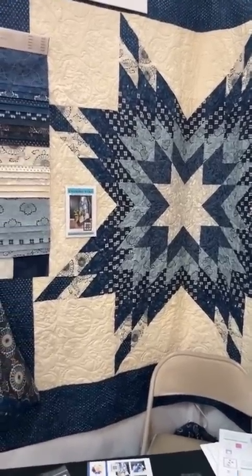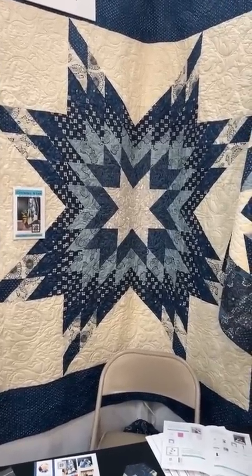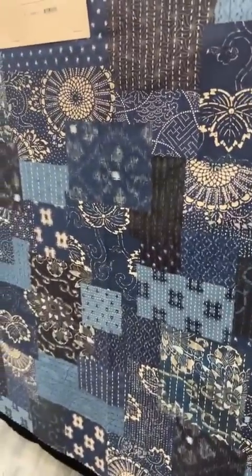There's no Y seams in this pattern. So this would be a beautiful quilt on your bed. And then it also has these great cheater prints too. So this one incorporates some of the creams, and then there's one that's just the blues.